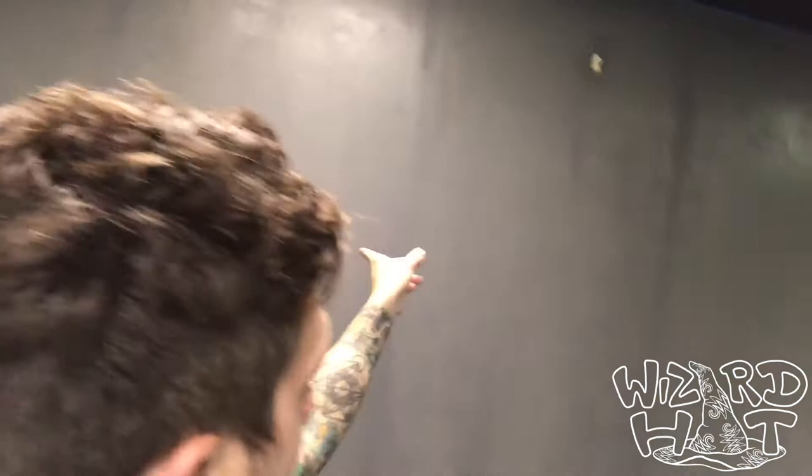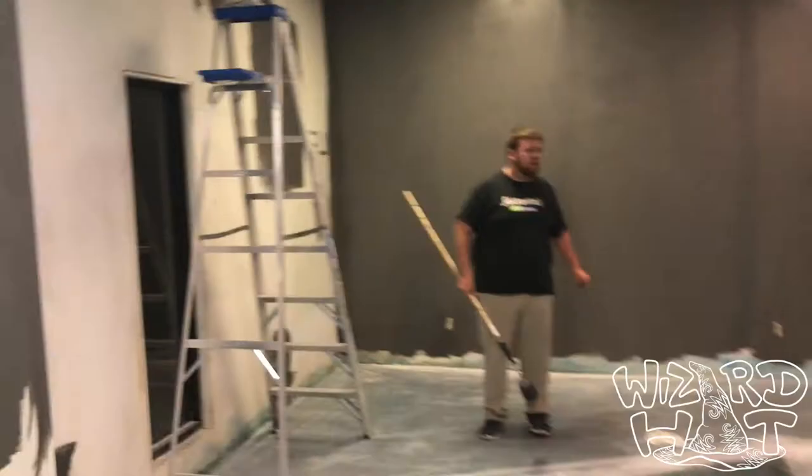Yeah, so we've already done. You can still see, we're gonna have to put the texture on this wall, so we're definitely not done even with that wall behind me. But it's coming together. Dude, that gray color looks so good with the floor. It does look really good. Coming together. Yeah, it is.